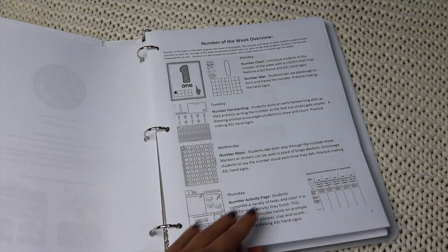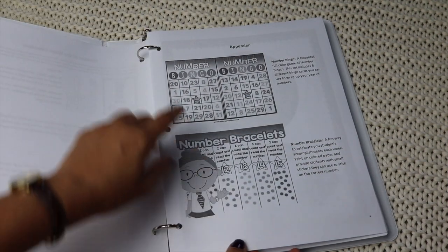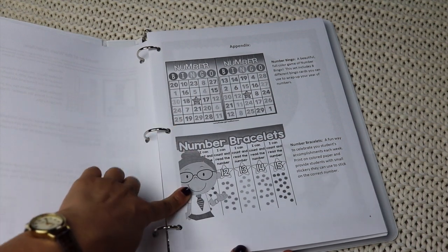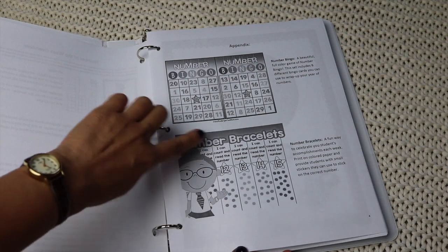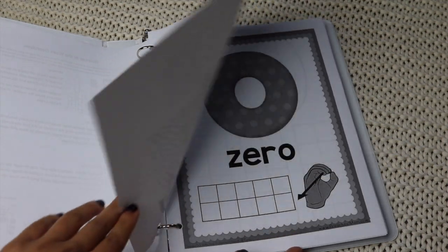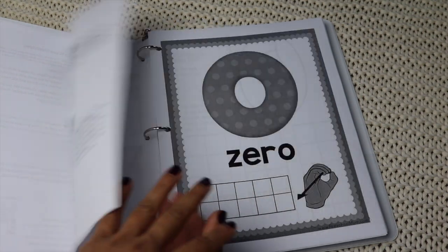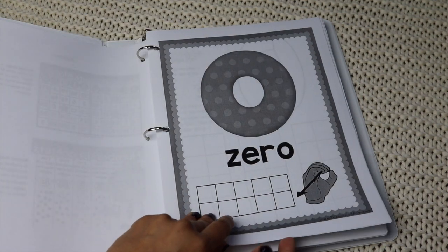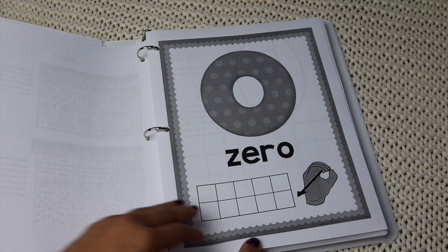And there's optional review pages as well. In the appendix here, they have games. So they have number bingo, and they also have a really cute feature, number bracelets. So you can actually print them out and then cut them out, and the kid can wear them as bracelets. I'm going to reprint this so the number bracelets and the number bingos are in color so that we can use them.